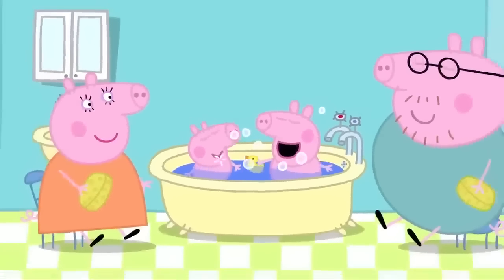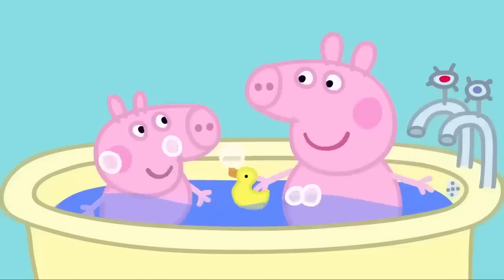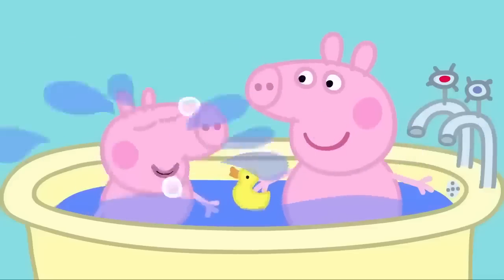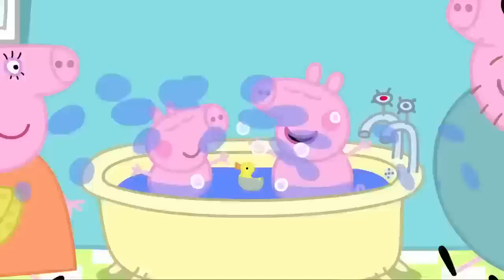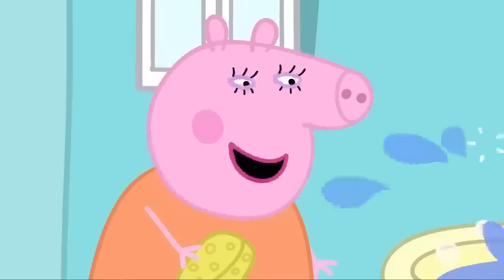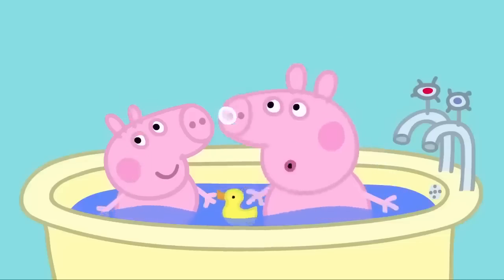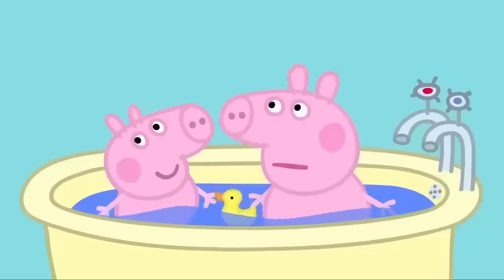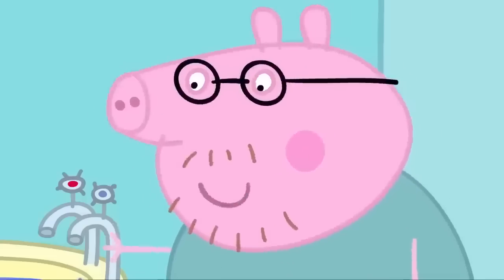Before bedtime, Peppa and George have their bath. Peppa likes splashing. George likes splashing. Peppa and George both like splashing. That's enough splashing. Let's get you dry and into your pyjamas. Oh, can't we just stay in the bath a little bit longer? Bath time is over. Now it's time to clean your teeth.